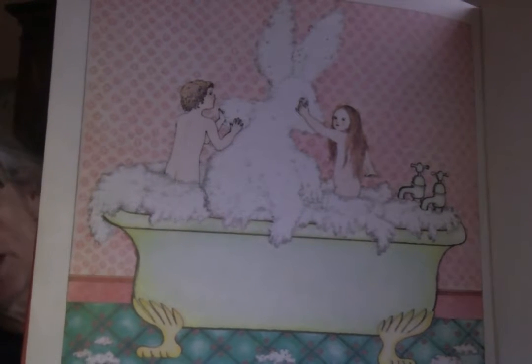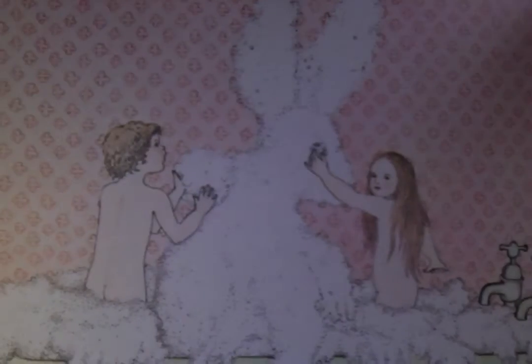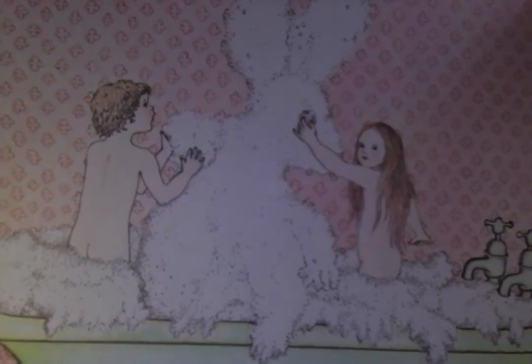Hey, Chihuahua. Let's see that rabbit. Get some clothes on, kids. It's cold in here. Okay.